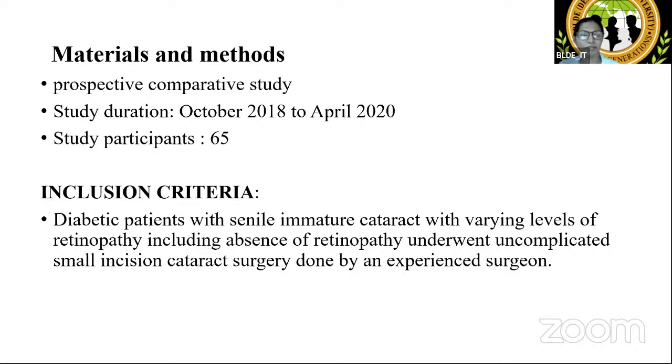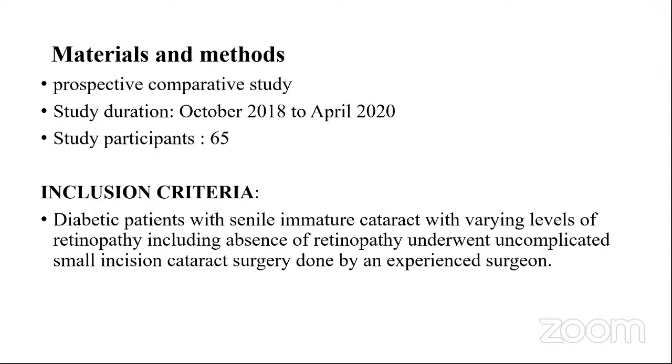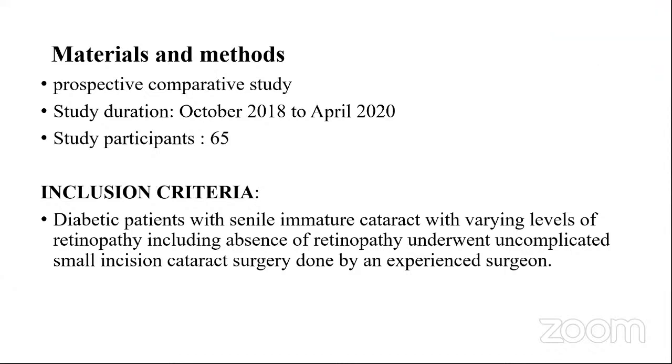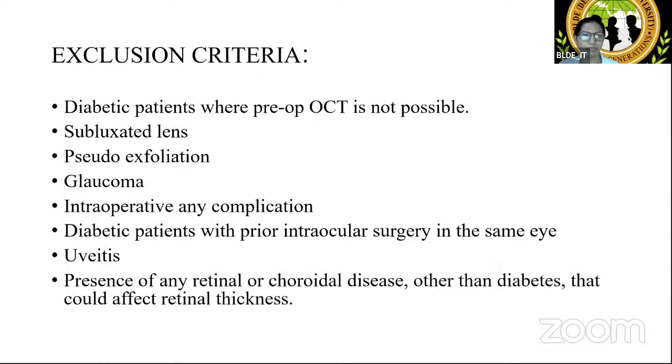Inclusion criteria: diabetic patients with senile immature cataract with varying levels of retinopathy, including the absence of retinopathy, who underwent uncomplicated small incision cataract surgery done by an experienced surgeon. Exclusion criteria: diabetic patients where preoperative OCT is not possible, subluxated lens, pseudoexfoliation, glaucoma, any intraoperative complications, prior intraocular surgery in the same eye, uveitis, and presence of any retinal or choroidal disease other than diabetes that could affect the retinal thickness were excluded.